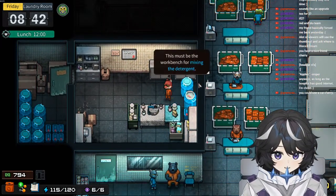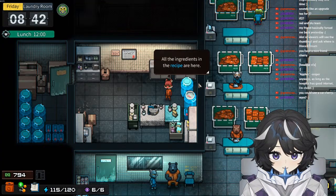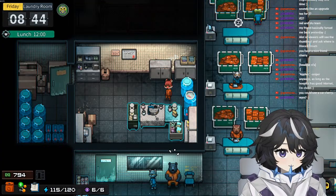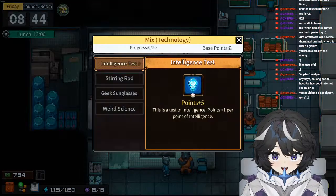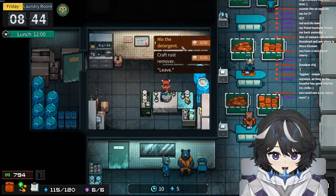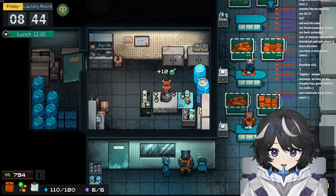Let's try the new job. This must be the workbench for mixing detergent. Detergent powder, degreasing powder, softener, bleach. All the ingredients are in the recipe. Let's see. Mix the detergent is an intelligence test. Rust remover is also an intelligence test. Mix the detergent. Oh, you can craft. This is where you go to craft rust remover.